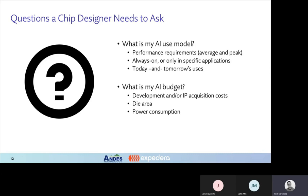And on the flip side, is it only going to be used sporadically? Let's say your AI model is just simply audio noise reduction in a system, and you're only forecasting the audio portion to be active, let's say, 0.5% of the time. Obviously, the power consumption on your system is going to be significantly less than it would be for the always-on example. And that's something the chip designer would need to consider.